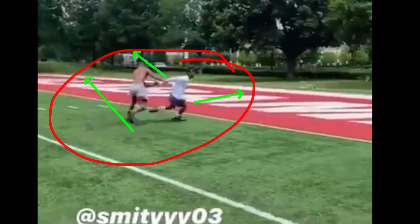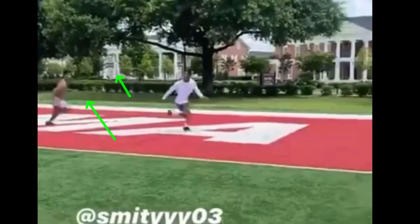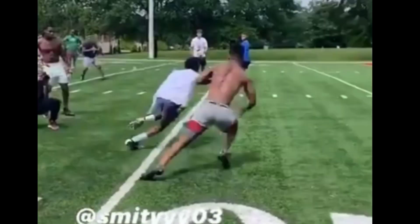Can you get this DB to move off the platform, whether it's off the line or at the top of the route, anytime you're throwing a 1-2 or even a 3-step, wide step, whatever it is, can you sell with your upper half? That's the goal, right? Selling with your upper half is what gets him off this platform, or gets him to move off balance, or gets him to undercut a route and get a little bit greedy, and then I create some separation. Let's watch the thing again, full speed one more time.